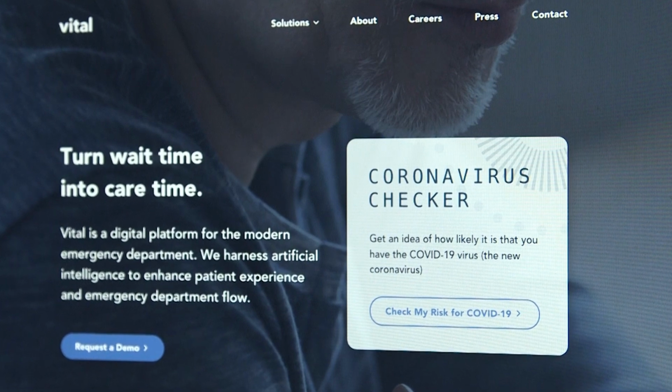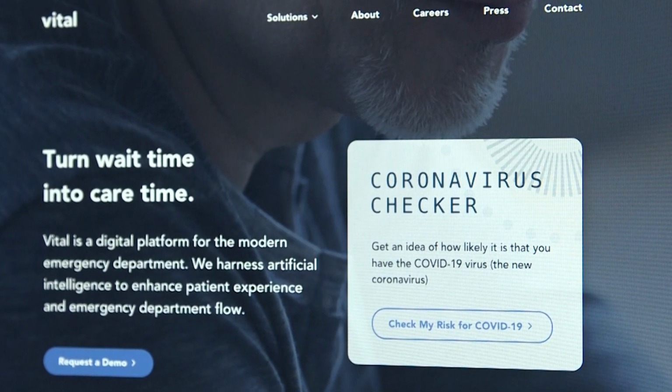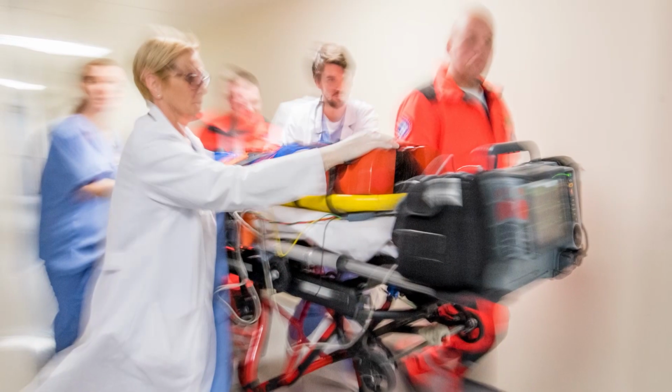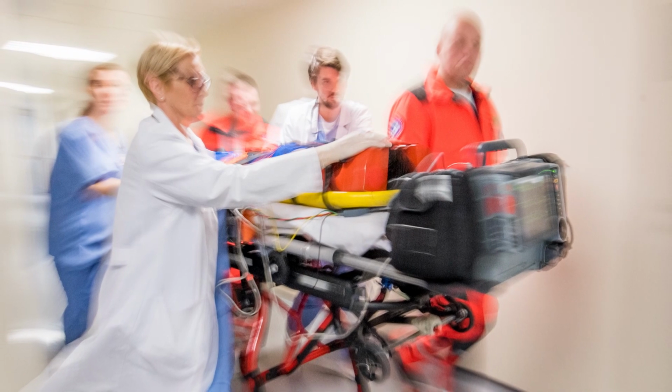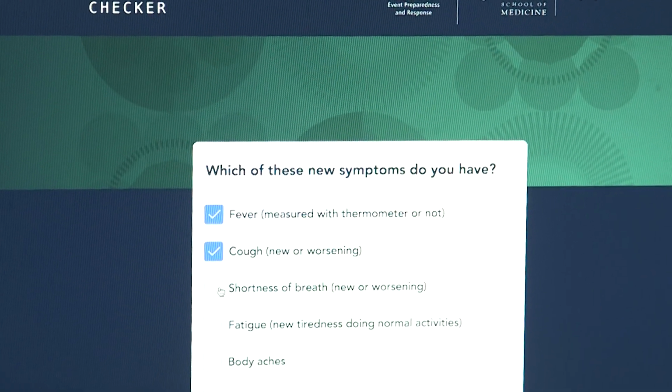Dr. Justin Schrager is an Emory Emergency Department physician and co-founder of Vital Software, which provides technology designed to help manage patient flow for hospital emergency rooms, which were often already overcrowded even before the COVID-19 pandemic. Vital Software is hosting the new site, which is free to the public.